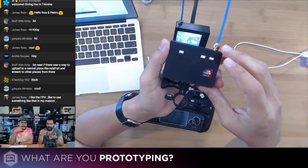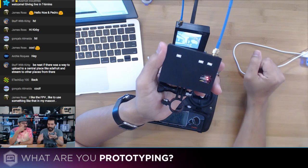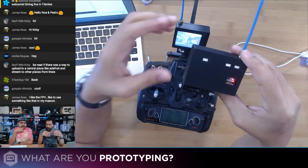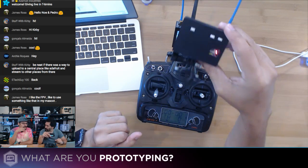I'm sure there are other receivers out there that scan for available channels. Oh, cool. But this one doesn't. It's just a nice and cost-effective one. Exactly. Those cost more money, but this is a nice little cost-effective way. It's about $60 to build this whole thing.